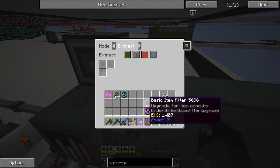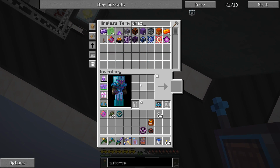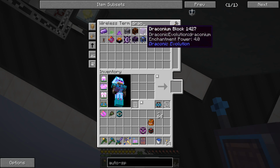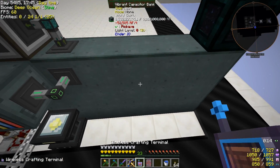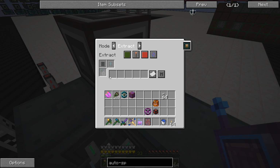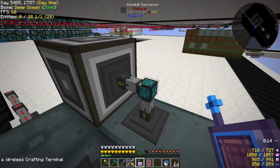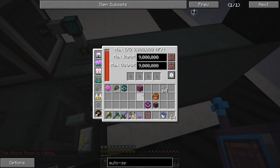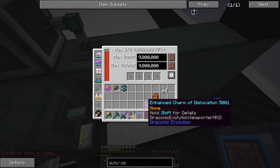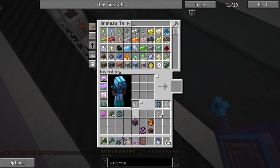I guess we'll do it on the extraction side with charged zirconium. I don't think we have any charged zirconium. No, we don't. Let's go and make one real quick. Pop that guy right in there. Easy. All right, and then this is going to be a whitelist for charged zirconium only. So we'll set that to always active. So it's always going to try and pull out charged zirconium from in here. Can we put that back in there? And it extracts. Easy. Okay, so that is ready to go.